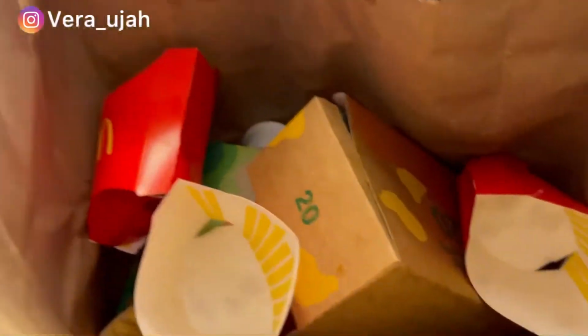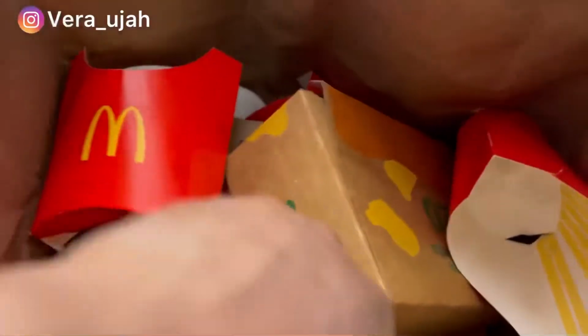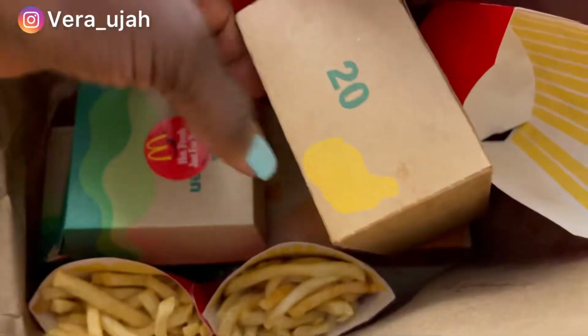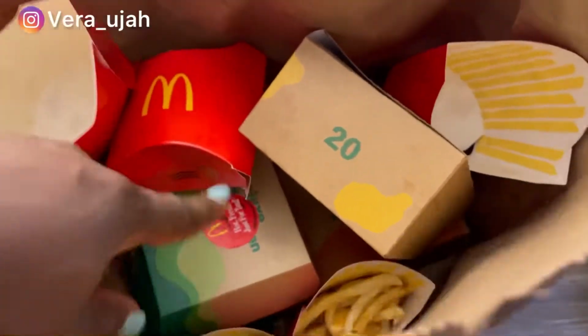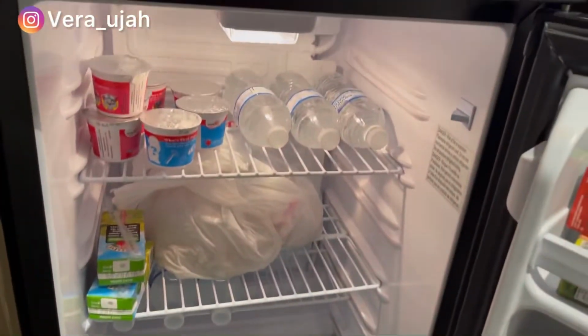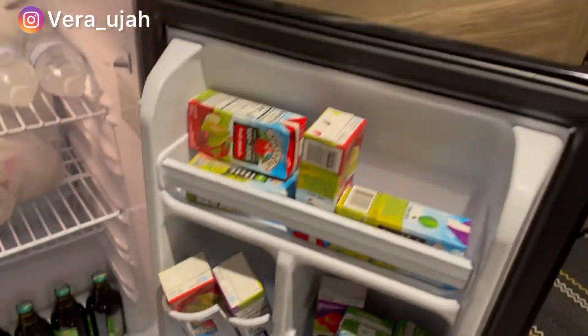We still have a lot of our McDonald's here that we haven't even touched. See the fries? The fries down there, we've not touched them. We still have a whole 20-piece nugget. And I have two burgers that we've not touched. In our refrigerator, my husband set all our drinks up. So we have all the drinks here.